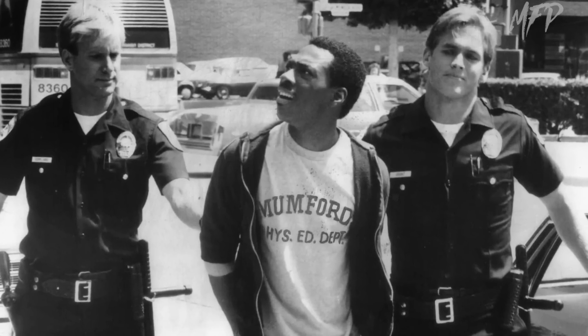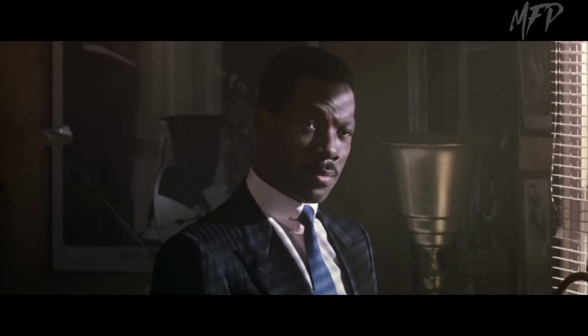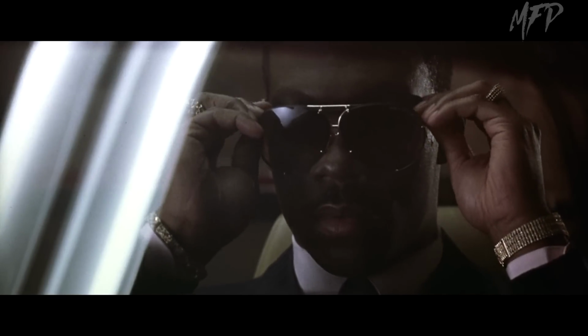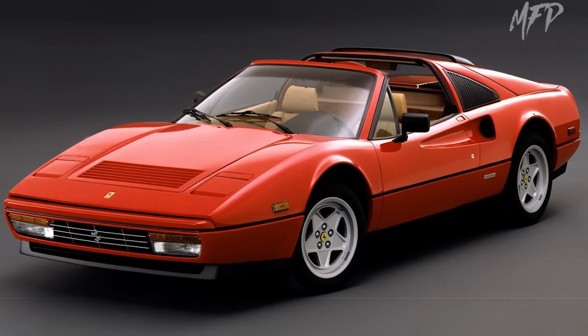After having left the character of rough around the edges wisecracking cop in the first film, we are now introduced to him showing off, donning an attire fit for a criminal kingpin. We soon find our lead in his own personal garage, where awaits him a red 1986 Ferrari 328 GTS.